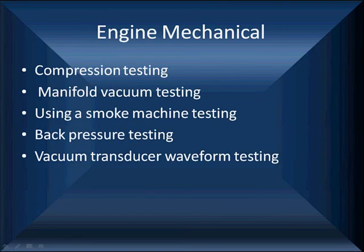Do your mechanical compression testing. Please check manifold vacuum. Look at it. Is it a steady throttle? Does it have a tick? Use your smoke machine to find vacuum leaks and other things. Do back pressure testing. There are adapters you can screw into where the O2 sensor is to measure the back pressure. The instructions come with it, tell you a very easy test, works great.